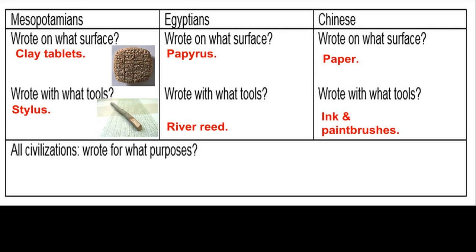So go ahead and use this to check your answers. Next, answer the question, all civilizations wrote for what purposes? Civilizations had very similar purposes for their writing. Go ahead and answer that question. Now pause the video to do this.